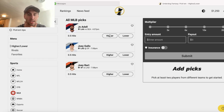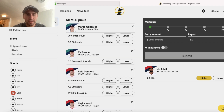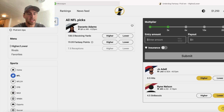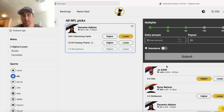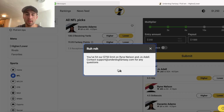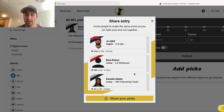And then what we can also do is place one last one. I don't like it as much, but if we take Joe, we want Nelson, and then we can take Devontae and fade Devontae. So we can take him under 100.5 receiving yards. So Nelson under, Joe Adele hits. And then this will be my third pick. So I've reached the limit, so okay, that's okay. Let's try 150, see if that works. Boom.